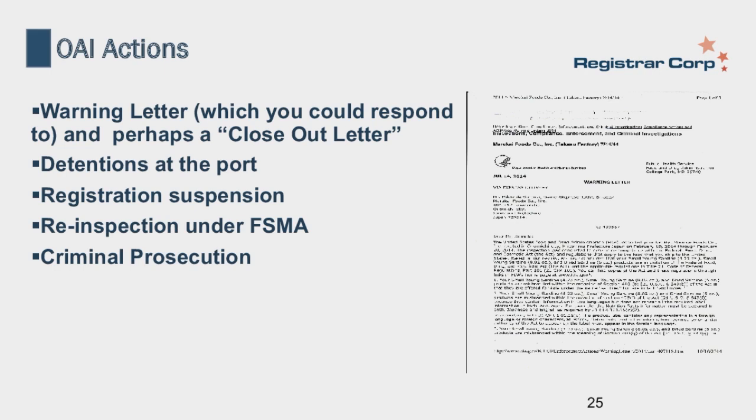Okay, let's talk about if it's OAI. Again, that's what we don't want, but just in case, let's throw it out there and let's talk about what potentially could happen. To the right, again, I apologize for the clarity, I know it's poor, but that is an example of a warning letter. FDA could send you a warning letter, referencing the violations that were found during the inspection. Okay, maybe you could deal with a warning letter. That doesn't sound terrible.